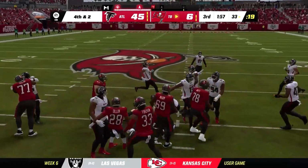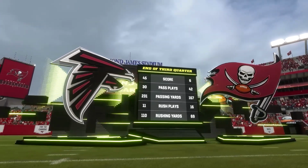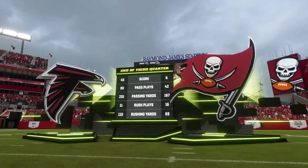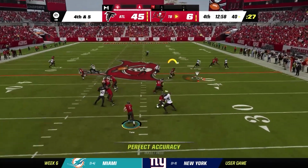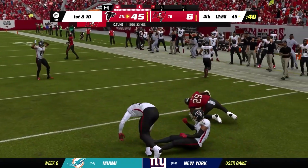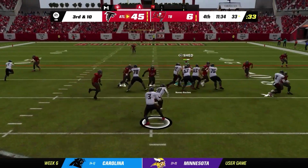Right here, the Bucs are getting desperate. They went for it on 4th and 2, and Clayton Tune was able to sneak that ahead and get the first down for the Buccaneers. As the 3rd quarter comes to an end here, the Bucs are losing 45-6. On 4th and 6 now, Clayton Tune throws that pass to Rachaad White. However, he cannot get to the line to gain, turning the ball back over to the Atlanta Falcons.